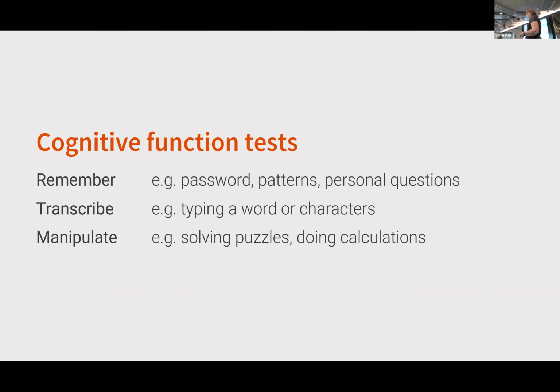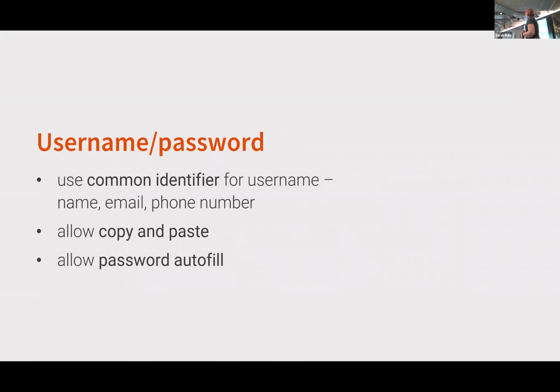So when it comes to accessible authentication, we can definitely have multiple methods, and some of them are going to need to be accessible and meet this criteria, but we don't want the only method to require you to remember, transcribe, or manipulate information. So let's look at some common ways of authenticating and what it means for this particular criteria.